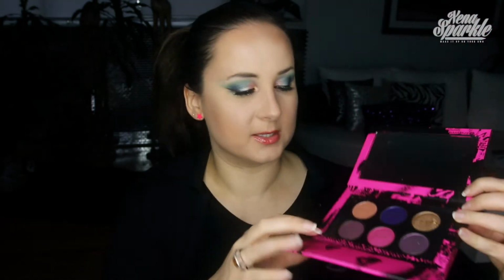All three of them had such beautiful colors, but I did end up getting this one, the one with the warmer tones, with the pinks, the golds and the purples. I have used the gold one only so far, and I have to say it definitely lives up to its hype. The color is extremely buttery. The pigmentation is intense as hell. And so far, like I said, I have only tried the gold one, but I'm very impressed.